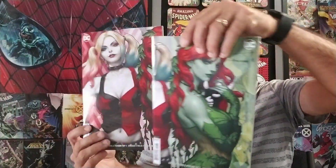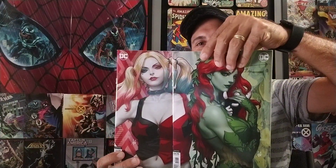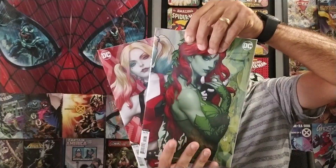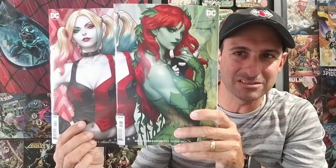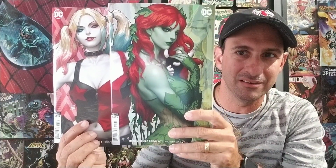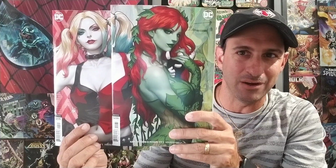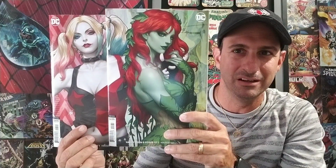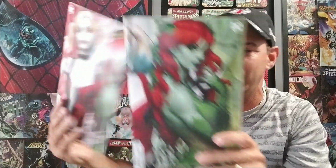It doesn't go together. You think it would come together? Maybe if you do that. There it is, I figured it out. Why would they cut that off though? Right? If you put them together, that's what you get. Why it does it that way, I don't know. But there you go, the Artgerm dual cover of Poison Ivy and Harley Quinn.